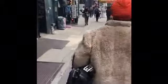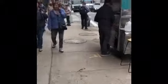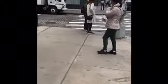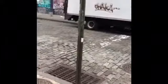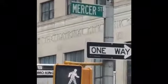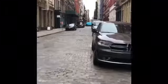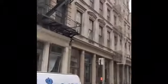Yes, walking along Canal Street. We're on the north side at this time. Just stopped by the post office. Give you guys a little view. Cobblestone street on Mercer Street. Mercer and Canal. Canal Street was originally a canal, so we're on the mainland now. And these are some of the buildings.